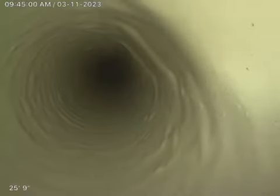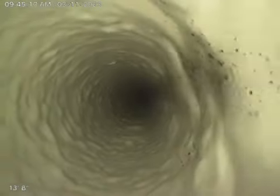So now we're in the bathroom line as well as the laundry line. These two are connected. There's your laundry coming in. It's a little bit of loose debris, just all flush out.